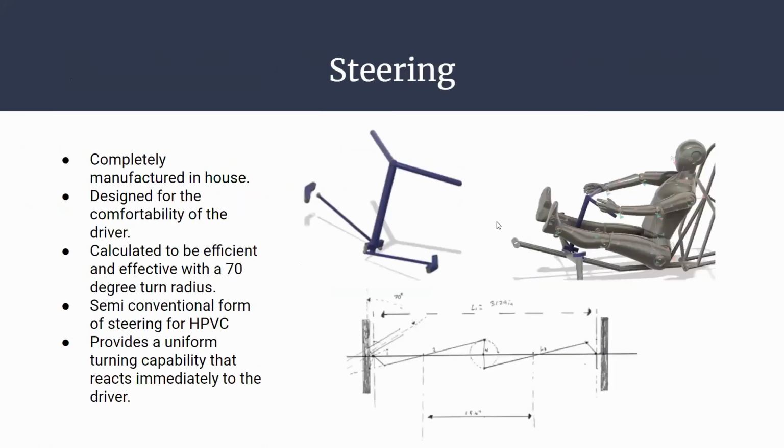So the steering was meant to be completely manufactured in-house. It's designed for the driver to be comfortable. It was intended to have a 70-degree turn radius so that it won't hit the shell and is able to make sharp turns. It's the semi-conventional type of steering for HPV competitions, and it provides a uniform turning capability that reacts immediately to the driver so that both wheels react at the same time.